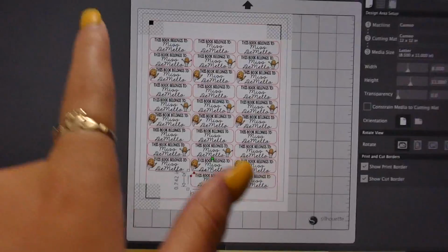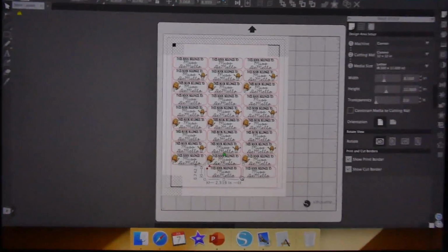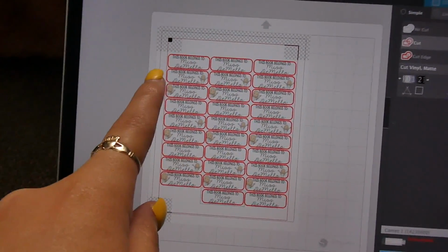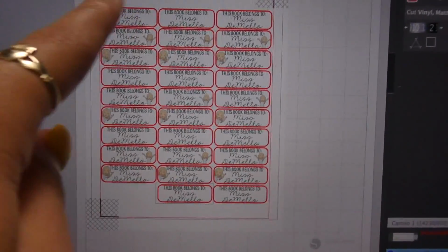So I could fit 3 across, and then I just kept copying and pasting, and that is basically how I created my book labels. And then you just make sure that only the rectangle is being cut and not the letters on here, because you're going to print those and you don't want them cut. You just want this cut.